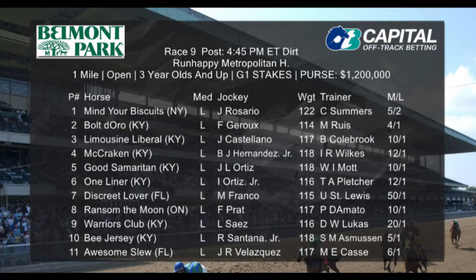We're up to the Met Mile, a Grade 1 event, $1.2 million purse for 3-year-olds and up, and this is a tremendous field. It's really tough to side with just one horse in here. You kind of want to use 5 or 6, possibly 7 horses if you're using the multi-race wager, as far as pick 3s, pick 4s, and pick 6 wagering goes.